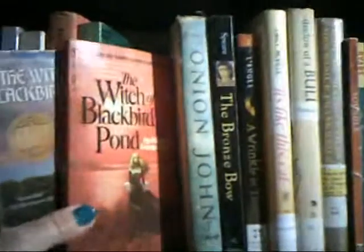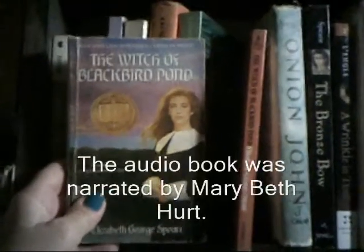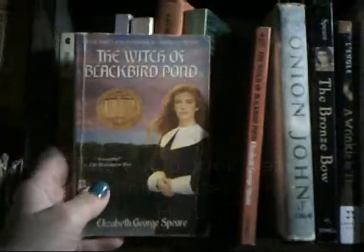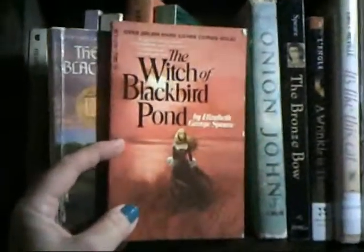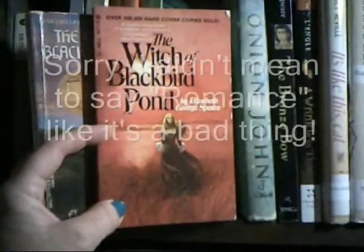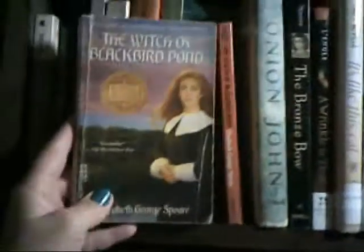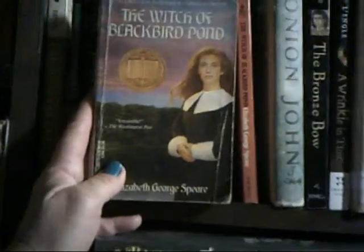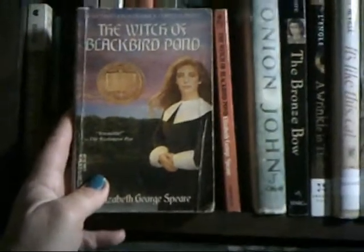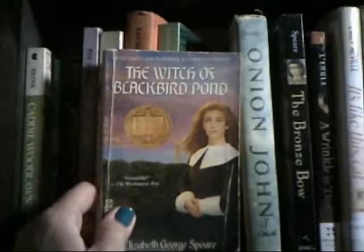I have 2 editions of The Witch of Blackbird Pond by Elizabeth George Speare. I guess I need to pass one of these on to someone else. I don't know why I have 2, but this one just looks like a romance, and as I recall, this story is not a romance, so I'll probably get rid of that one and keep this one. This one, I think, is a better depiction of what the story's about. And The Witch of Blackbird Pond is the 1959 winner.